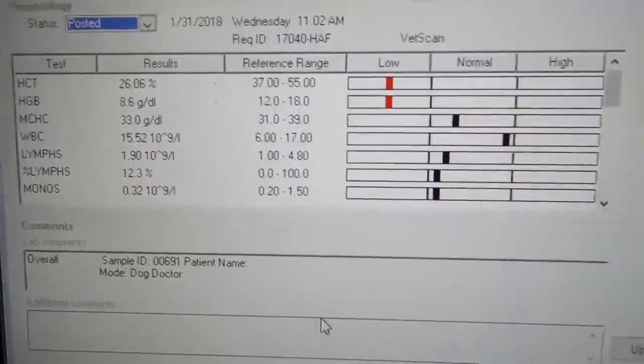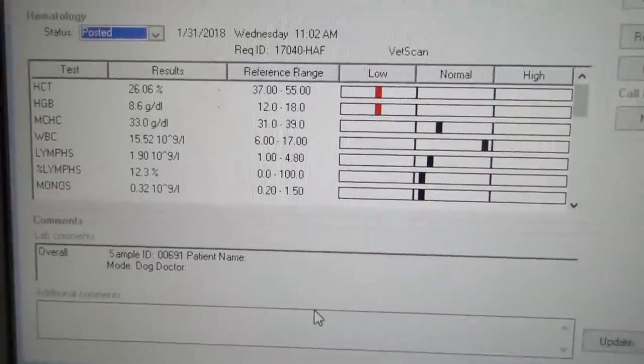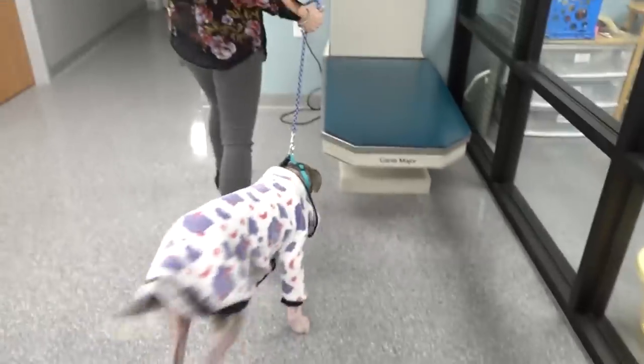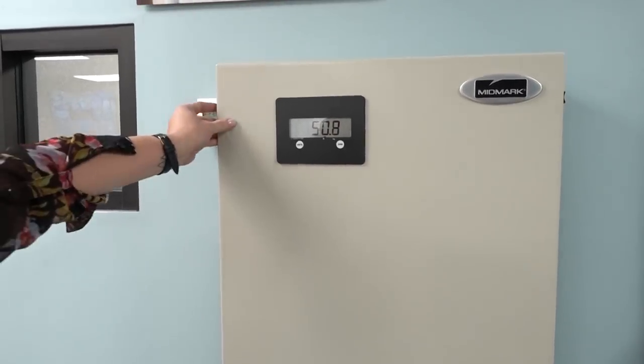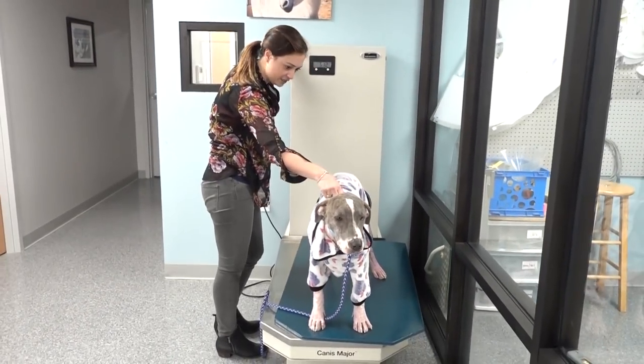At 26%, which is great compared to 21. He is churning out those red blood cells. It's been 2 more weeks and we're gonna weigh Harrison. Come on, Harrison. Come on, bud. I feel like I'm lifting him up. 51. Going up. So we're just rechecking his skin today, rechecking his weight.